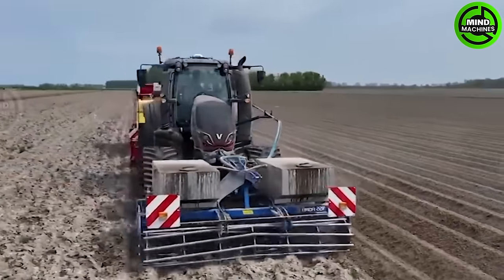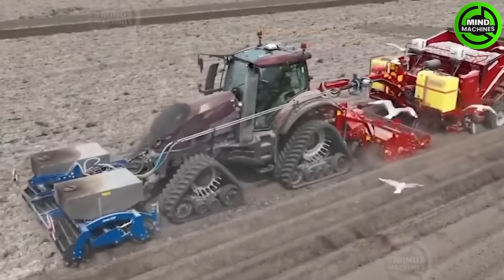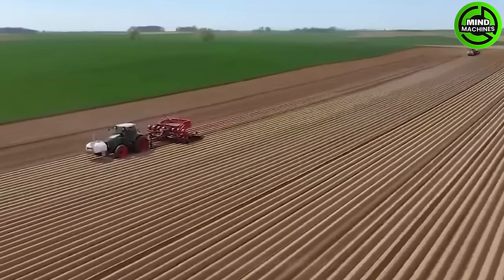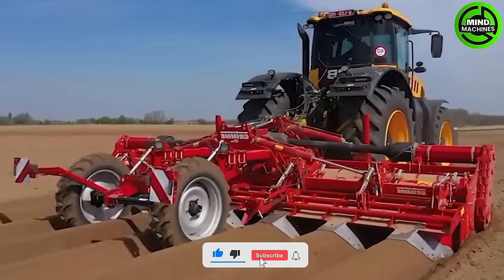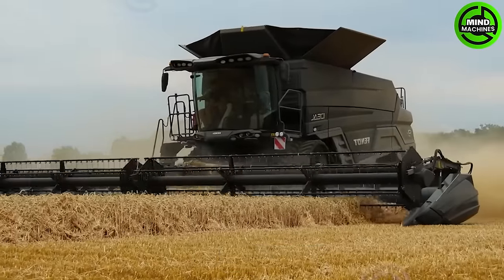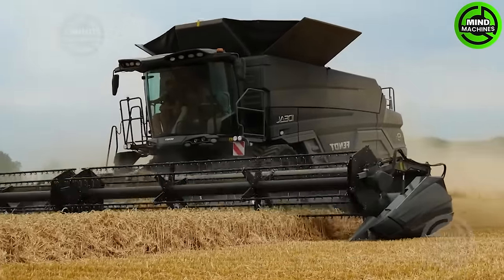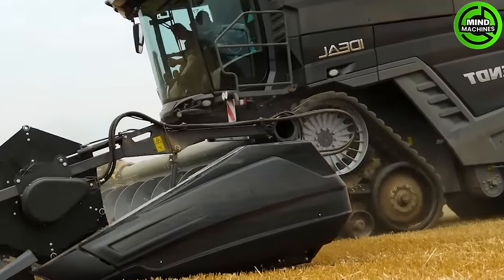These state-of-the-art machines play a crucial role in potato cultivation. They are a farmer's reliable ally, ensuring efficiency, productivity, and time savings. A giant machine like a beast in agriculture. Look at this machine harvesting dozens of hectares of wheat in just 1 hour.